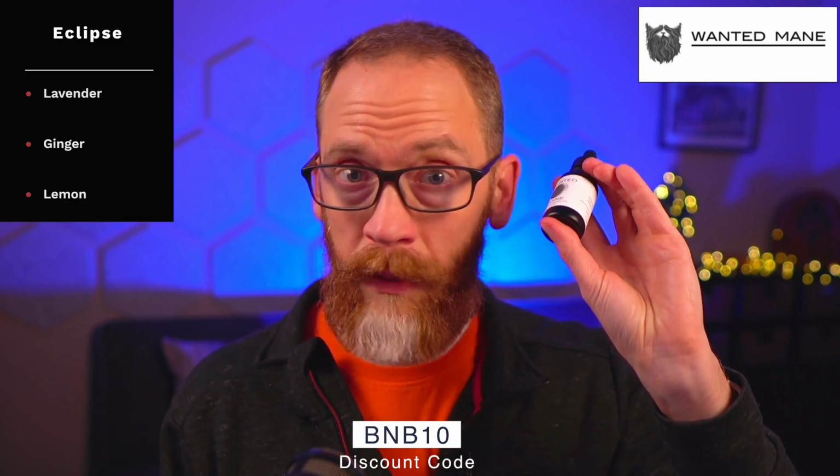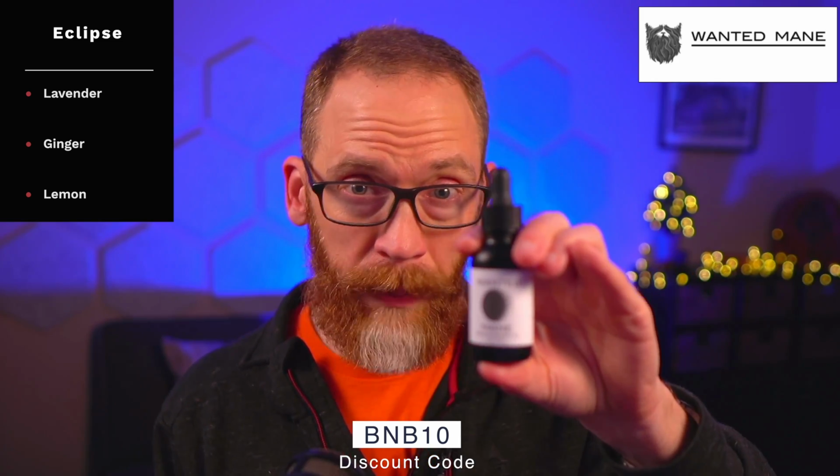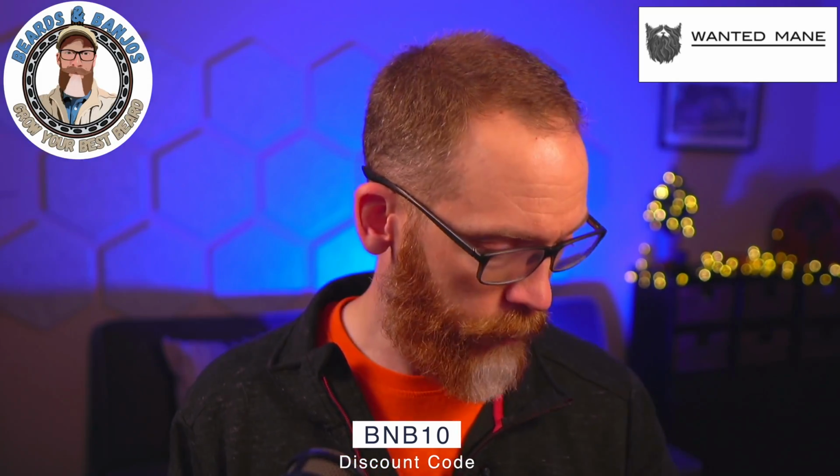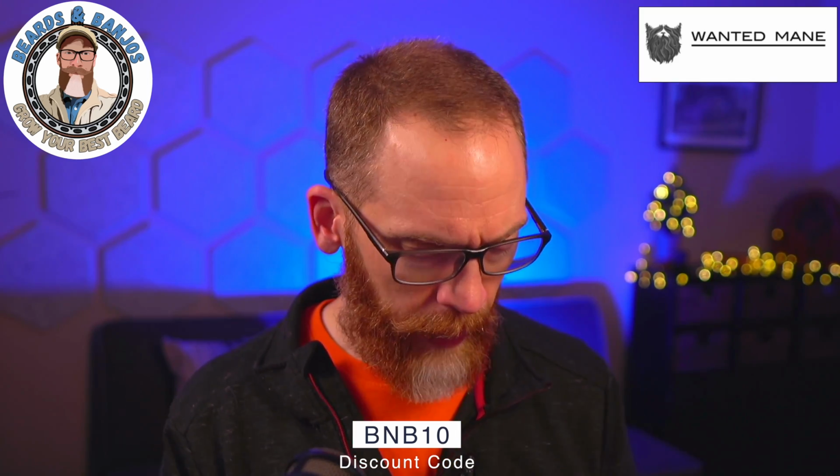And to me, this one could be an everyday type of scent. Put it on in the morning, it gives you that fresh, invigorating pop, if you will. Or you could wear this one at night because of the lavender and the ginger. Once that little pop wears off, I think this would be a good nighttime scent as well. So that one is kind of dual purpose, in my opinion, a good everyday or every night scent, if you will, which I typically don't like those.